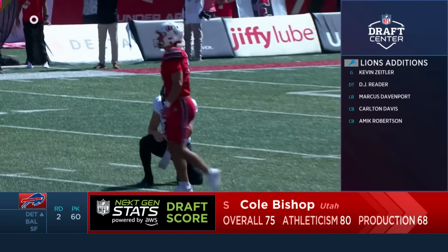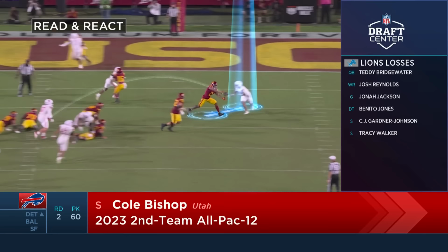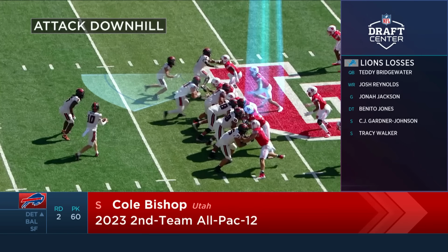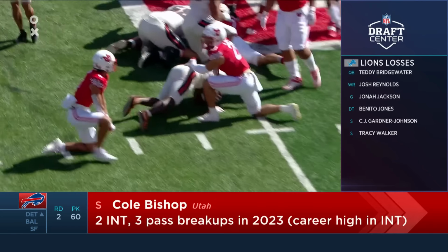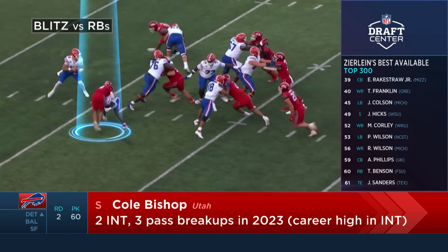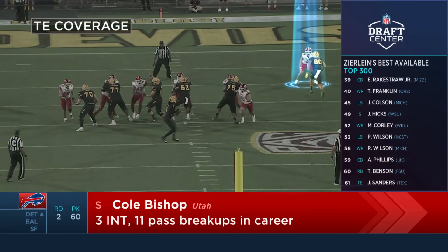So we've got size, we've got speed, we've got the physical traits, we've got the athletic traits, we've got the physicality of what Buffalo is going to want out of the safety position and how they like to play it. Basically Buffalo is saying, look, this worked really well for us having good safeties. We're not going to shirk our responsibility and not prioritize safety. And I like that they're doing this.